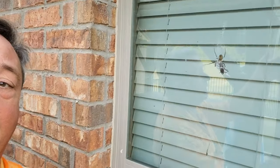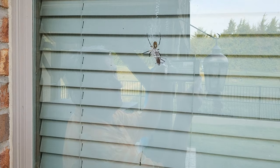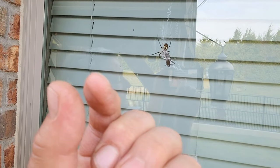Now, I've got a young lady. She'd been hanging out here on my window all summer. When she started out, she was tiny, tiny. Periodically, I'll find a cricket or something, and I'll help her out. She does a real good job of eating flies and other unsavory bugs.